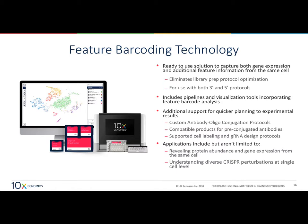But we'll be enabling this from a commercialization standpoint, where you can easily add your antibodies and pull out both the gene expression and the protein targets and easily analyze it with the software that comes with the 10x system. So those are the two new things that are coming: single-cell ATAC-seq and what we're calling feature barcoding.